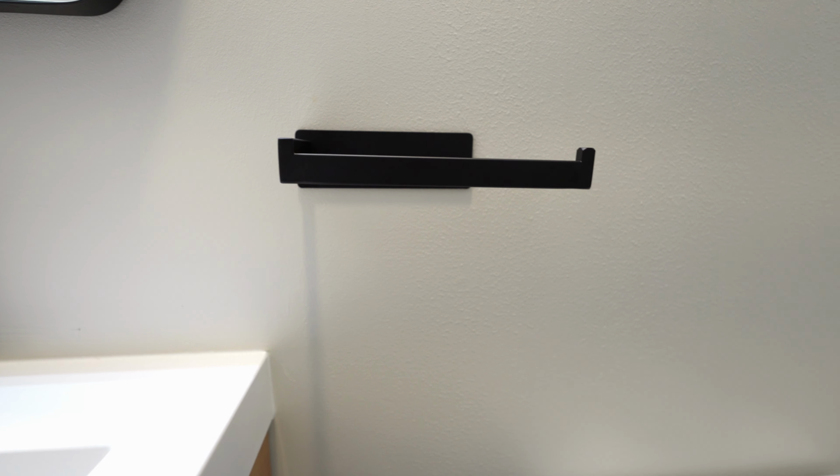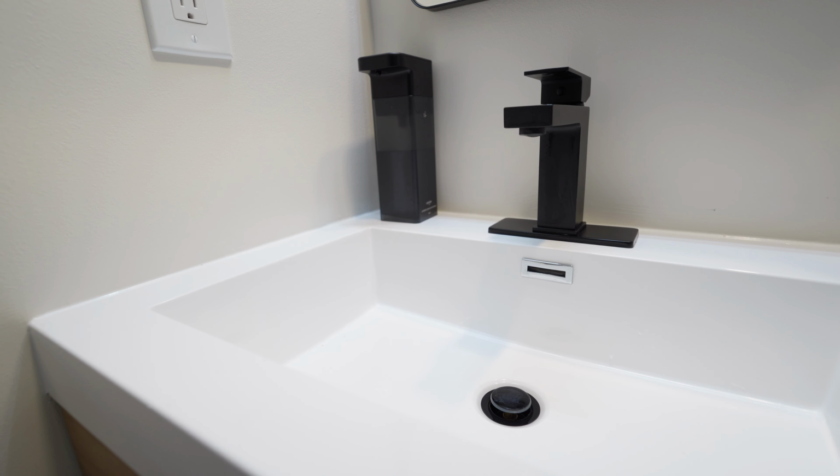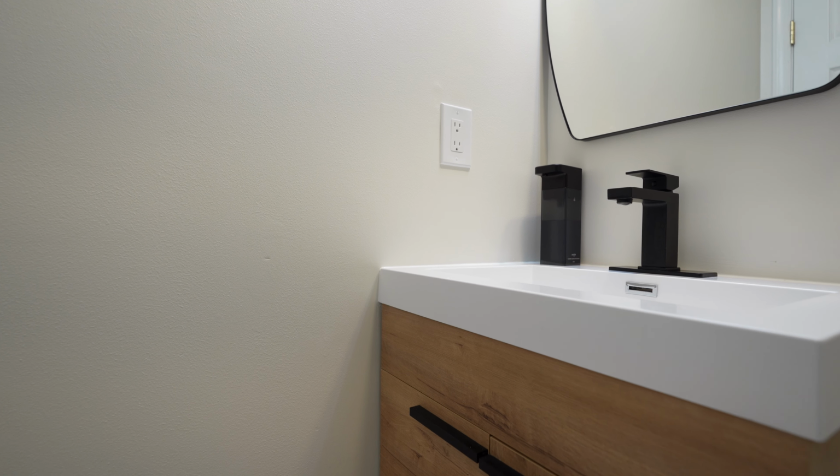Select complementary fixtures. Choose fixtures and accessories that complement the clean lines and modern aesthetics of large tiles, such as sleek faucets and minimalistic hardware.